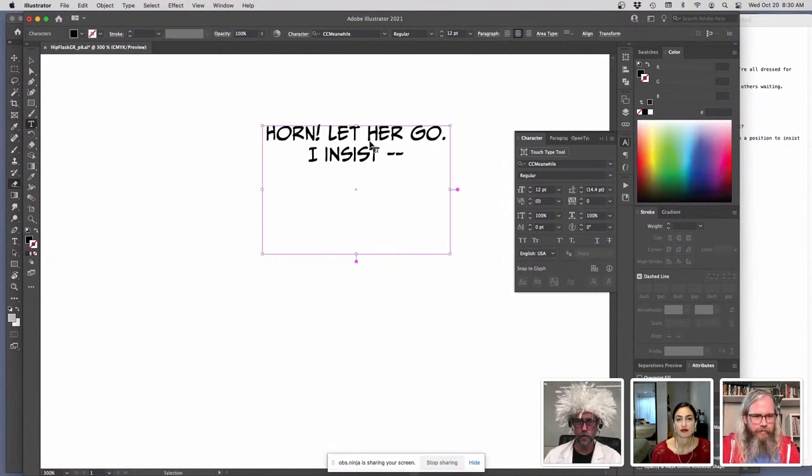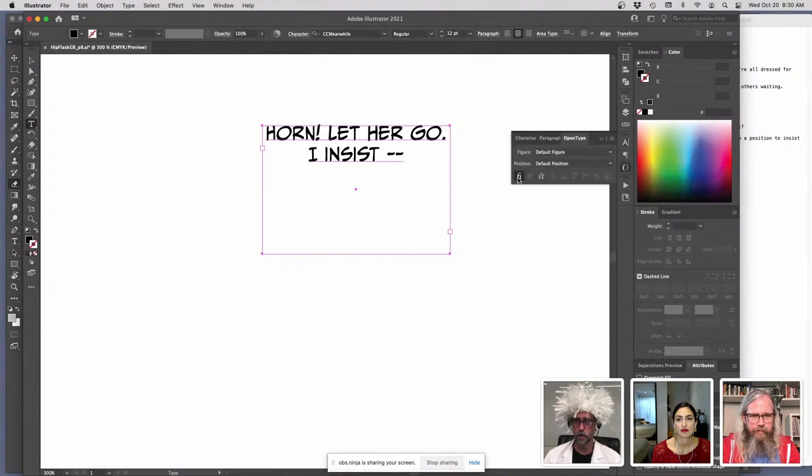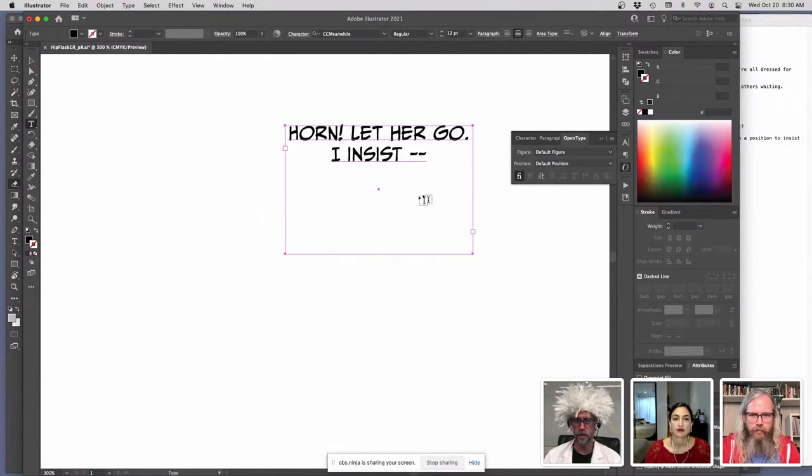And then the really cool thing is in the OpenType features, we have it programmed to automatically swap some letters around. So when I turn on the OpenType features, the two S's in "insist" are slightly different, and the N in "horn" swaps around. If there were any letters next to each other, it would swap one of those, so you never see two letters in a row that are exactly the same.